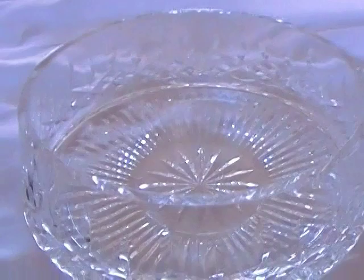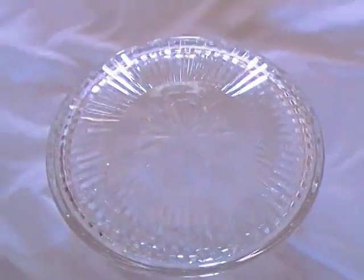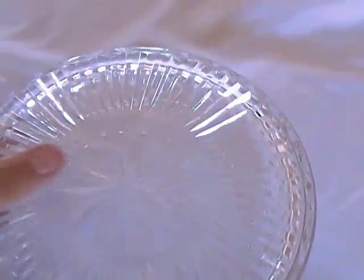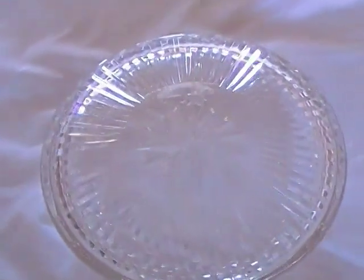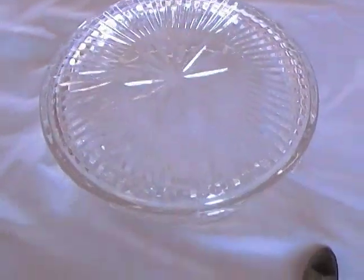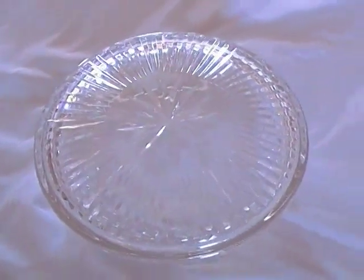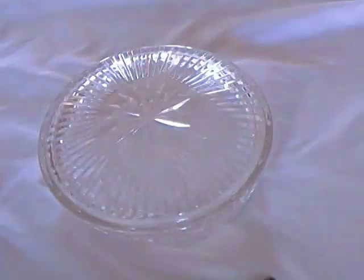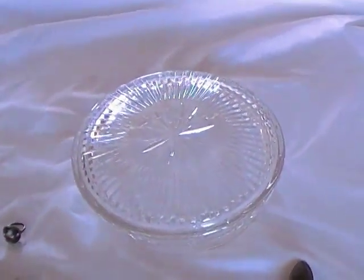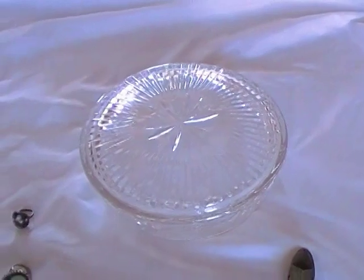So first I'll start with this bowl, and it is marked Waterford bowl. It's in perfect shape, and I paid $8. I should be able to get around $30, maybe all the way up to $40, $50 when it's all said and done. So $8 was a good deal. The condition is really what sold me on it. I checked, and there's no chips, no little nicks, no nothing. It was well taken care of, so that's good.